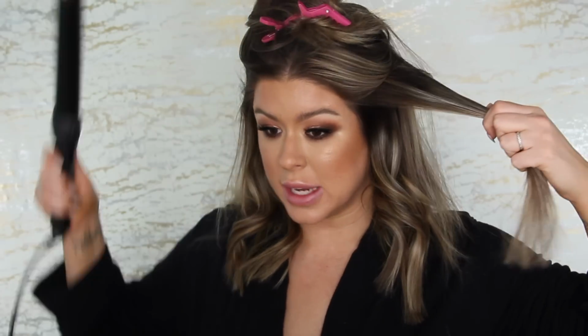So I thought I would take this time actually to tell you guys about my hair, because I've gotten so many questions about it. I think you should start off by understanding that the hair I have right now is so drastically different from the hair that I've had for the past, I don't even know how many years now. It's been a long time.